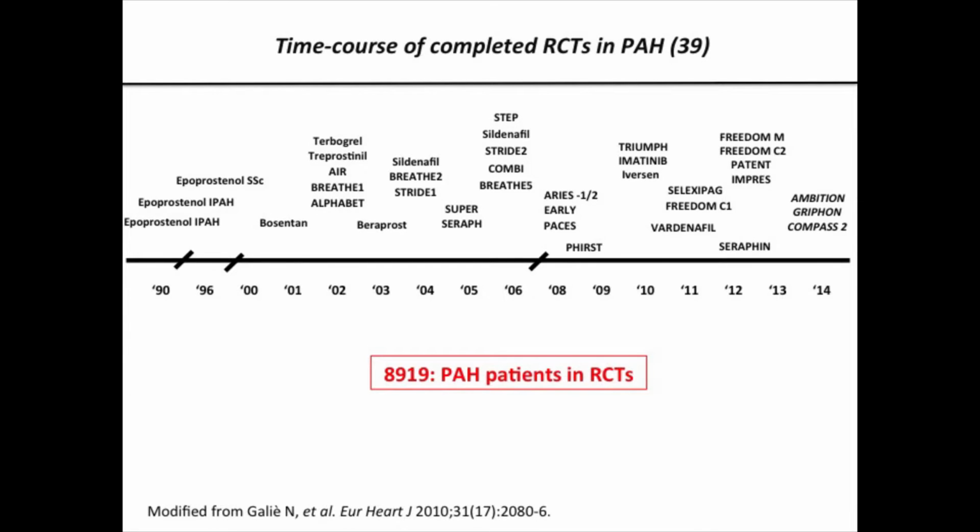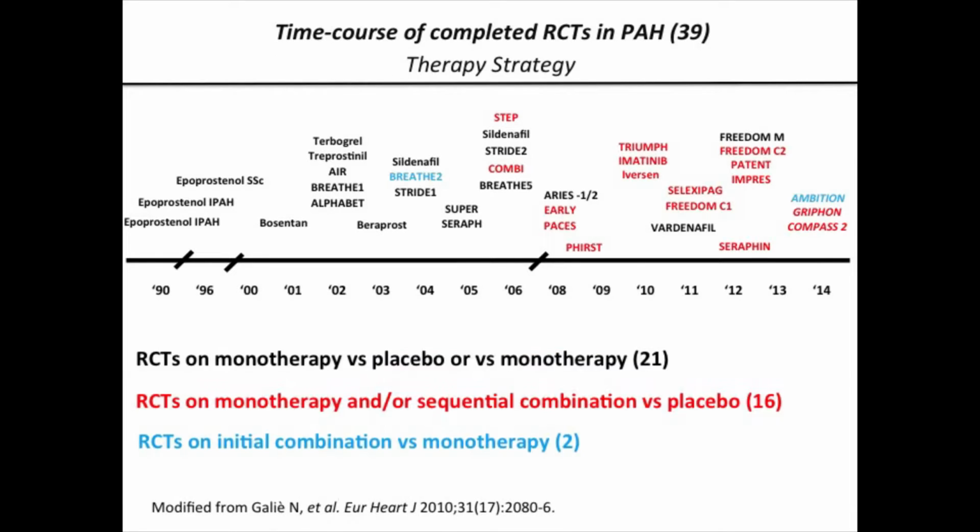When you look at the data in the randomized controlled trials that we have in pulmonary arterial hypertension over the last few decades, we have up to 39 studies. This was until 2013, so we'll still have a few more studies later on. And when you look at this data, some of these studies, which are now in black, were looking at monotherapy versus placebo. Those were the earlier studies looking at monotherapy treatment versus no treatment. And those were followed by what we call adding on treatment, what we now call sequential combination treatment. And we have only 2 studies that were in a way looking at upfront combination, to really start testing the theory of having upfront combination from the beginning.